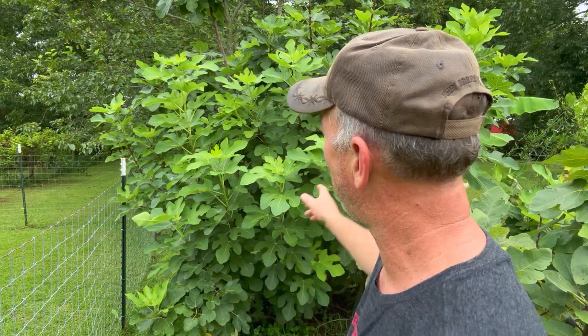If you like honey figs, this is a must. You've got to have LSU Champagne added to your collection. Very good flavor, very delicate, refreshing, as most all your honey figs are. But this tree's growing very good for me too.